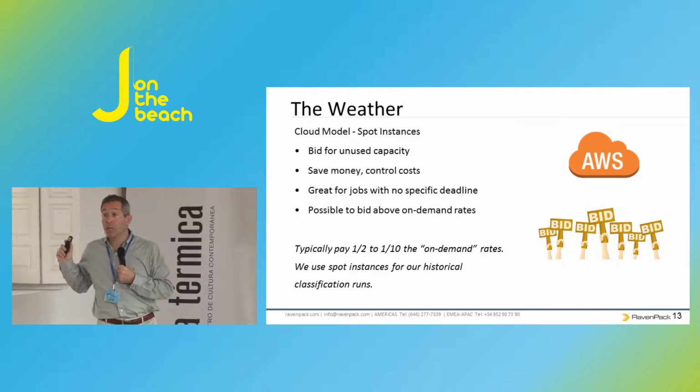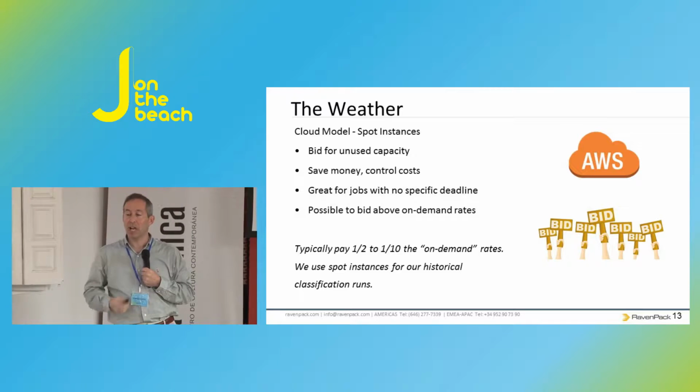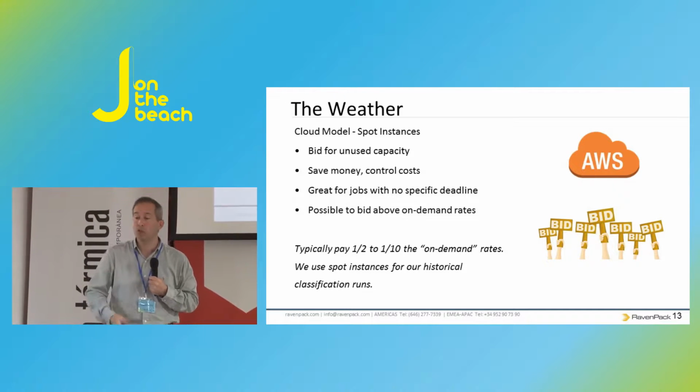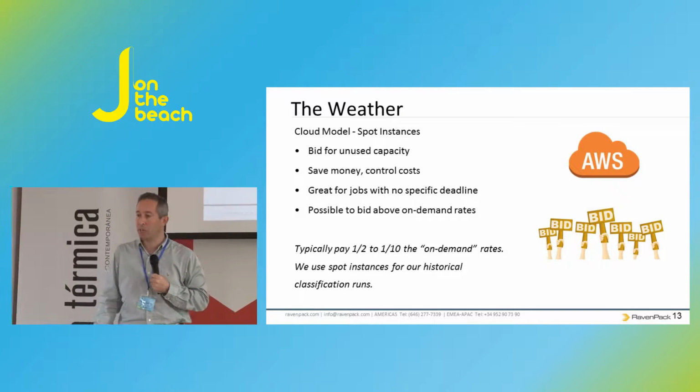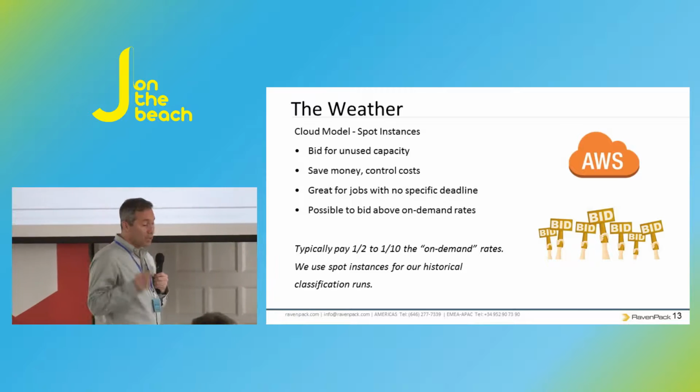You have to be careful, though. You can actually bid for more than you would have to pay on the on-demand rate. So you can ask for a machine, and they'll give it to you, and that costs $1 an hour. But you can bid $2 an hour, and they'll happily let you pay that if you want to. So be careful.